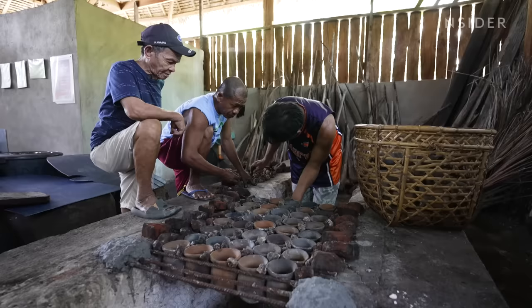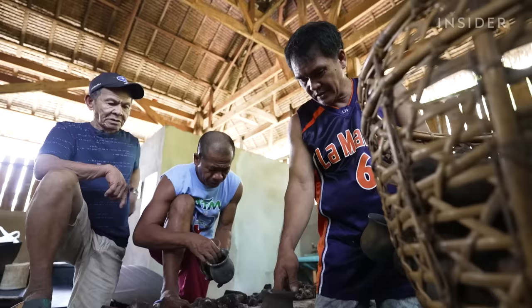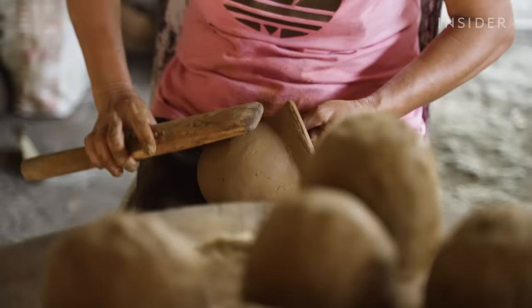Nesta's family left the trade in 1983 after their workshop was destroyed in a typhoon. In 2010, his brother Chris convinced him to restart their business to save the tradition. Since then, other family members have also joined the trade.